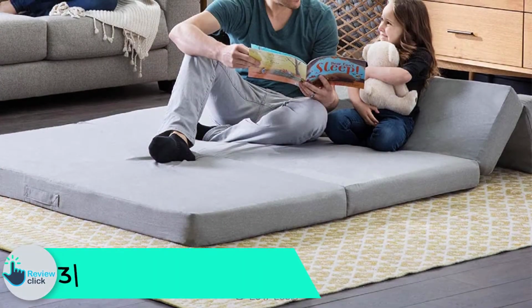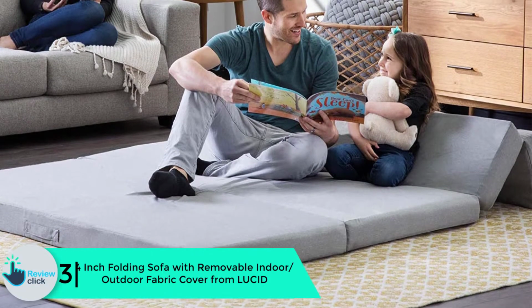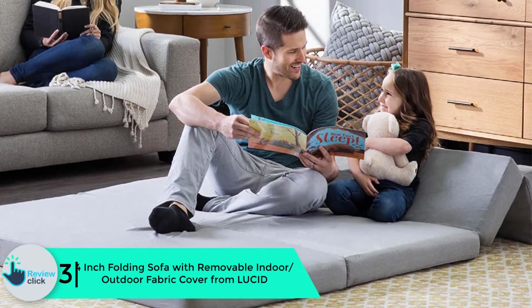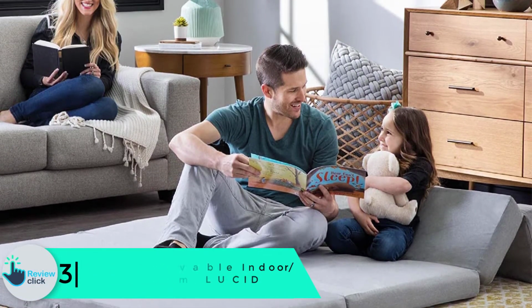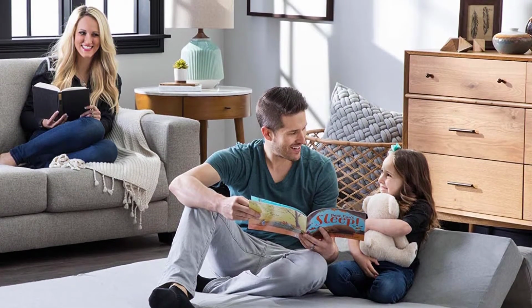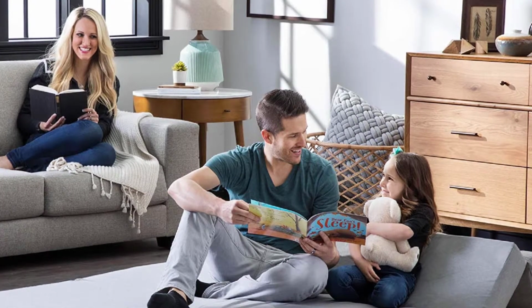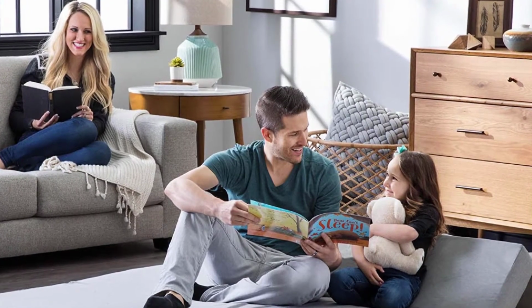At number 3, we have the 4-inch folding sofa with removable indoor-outdoor fabric cover from LUCID. The 4-inch folding sofa with removable indoor-outdoor fabric cover from LUCID allows the user and the family to sleep, play or lounge on it. Highly portable and convenient sofa cum bed mattress.